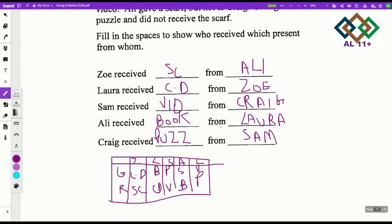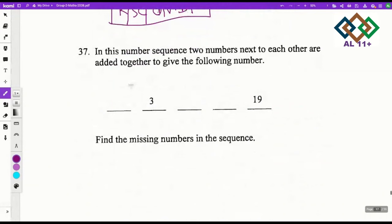So now you have to find out the missing sequences. You don't know what the sequence is, but you know that x plus 3 plus x plus 6, because there are 6 of them, plus 6, you need to work it out, that gives you 19. Because it's given that two numbers in each sequence are added together to give the following. So two numbers are added. So you know that.